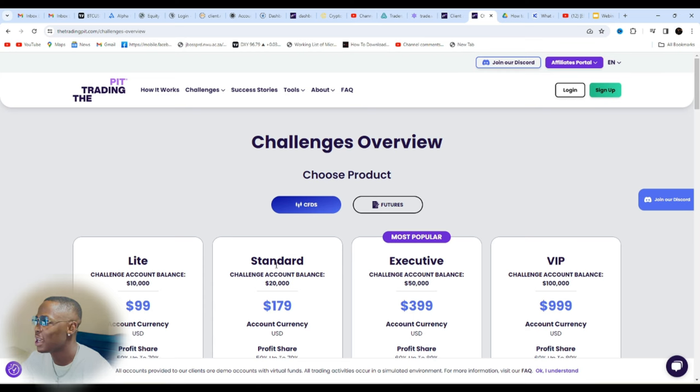So guys, as you could see, this is the Trading Pit. With the Trading Pit, I don't want to lie to you guys, it's very important for you to stick to this video until the end, because this is a whole different thing, it's new. I've never seen it personally, and I've never really come across something like this. We're just going to stick to what I know, what I personally think.